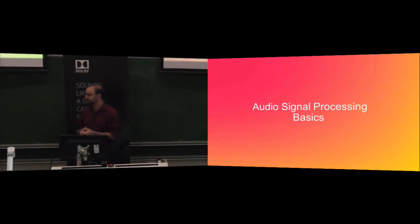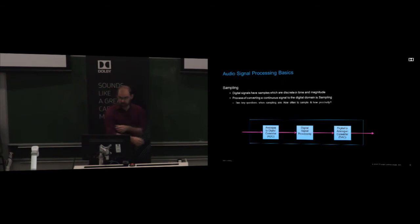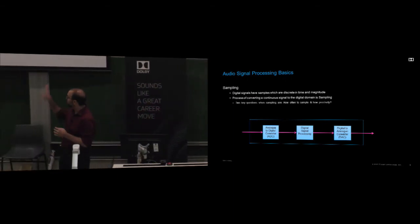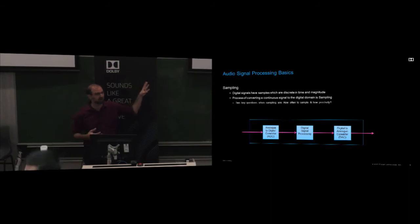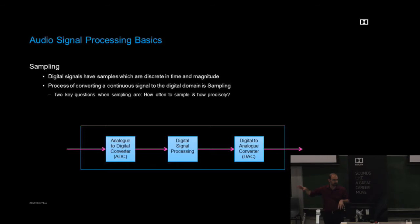And I thought the best way to give you some context to the processing is to start with the basics. Really, every audio signal processing system can be represented with three basic blocks. At some point, there is a sound wave in the real world, and we need to bring that into a domain where we can do computation on it, and then we're going to play it back out to the real world for someone to listen to it.